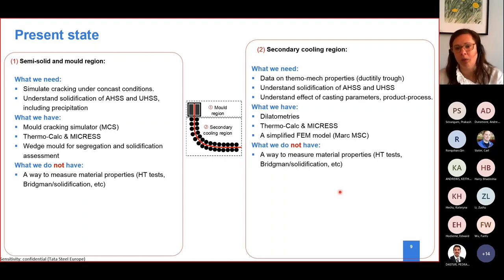What do we have? Well, we have something to measure these thermomechanical properties, a little bit at least, which is based on dilatometry. We have, again, the same kind of software, and we have a simplified finite element model. What we do not have is the same: we do not have a way to measure material properties.